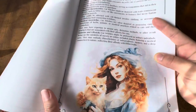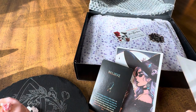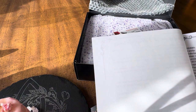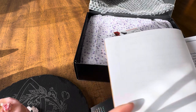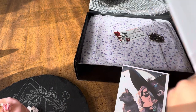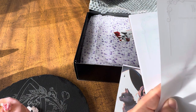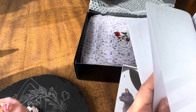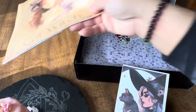And then we have characteristics of a cat witch, mystical knowledge. Oh, so all kinds of just great info, symbolism, and what does that say? Prophetic visions? I don't know, that word is kind of lost. Correspondences, herbs, the zodiac sign, deities and spirits, colors, all kinds of info. A prayer to invoke the energies, guidance, and blessings of a cat spirit. I just realized I'm not even in frame. Feline protection spell. Oh, that is so cool. Cat familiar dedication ritual. Oh, I love this. Lunar connection meditation. So all kinds of great info in this little booklet. So that's really nice. I like that.